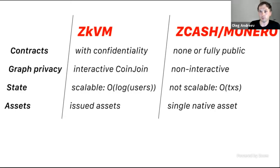And finally, if you compare ZkVM to privacy coins such as Zcash and Monero, most importantly, ZkVM provides you with the customization and smart contract capabilities that those don't. And it is way more scalable, because both Zcash and Monero's approach is to hide the transaction graph natively. And this creates a big bottleneck, because now there is no clear notion of unspent coins, and you have to track all the coins effectively to prevent double spends. And this creates a huge problem for scalability. And finally, ZkVM is natively focused on issued assets, while Zcash and Monero just have a single coin within themselves.